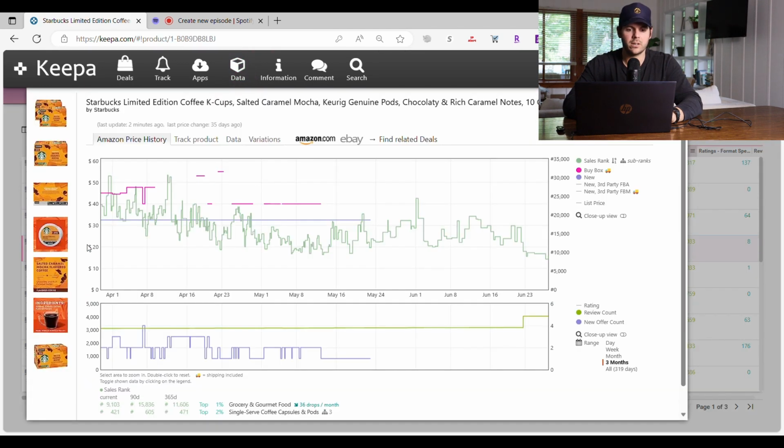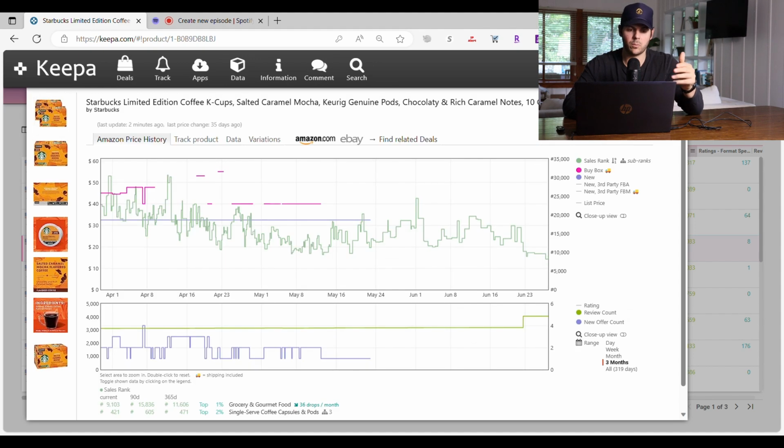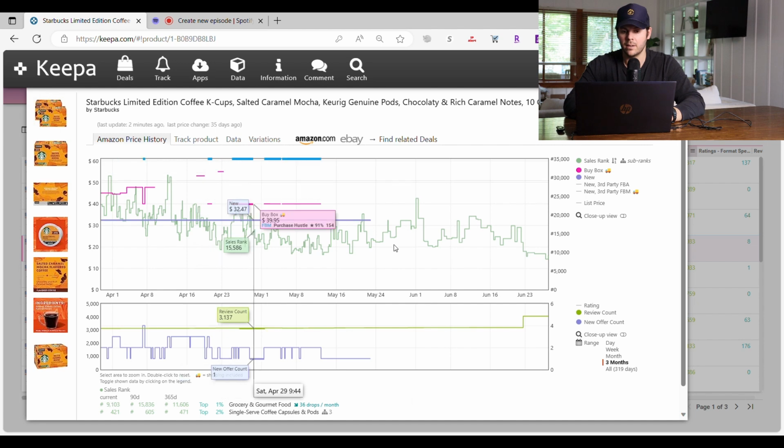Here's an interesting one. Here is a salted caramel mocha. This is going to be a seasonal item. It is a 2-pack, though. I want to show you that once again. So using the term pack is pretty effective. You can also use the term bundle, variety, multi, things like that. The last time it was in stock was May 12th. Today is June 27th. It was selling for $39.94 at the buy box. A little before that, $54.99.